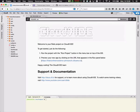All right, so we got our environment booted up, and Cloud9 tries to be really nice to us and create a Rails application for us. But we're going to just kind of nuke that out after we do a little housekeeping. First, we're going to set up our Git information just so that when we want to deploy this out to Heroku, everything is tagged properly. So I'm going to put my name in here and my email.